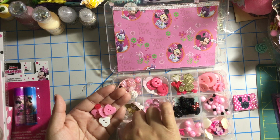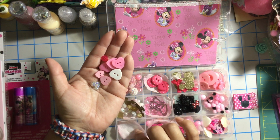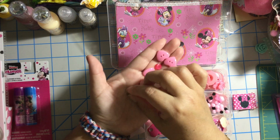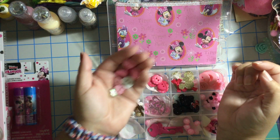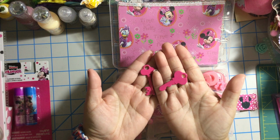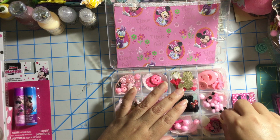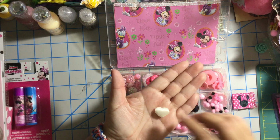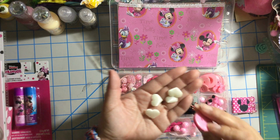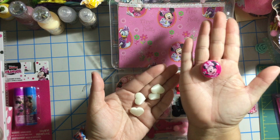And let me grab everything. She put rose petals and glued them in the embellishment box. That's a very nice detail. Look, this heart button. Love it. And then we have some keys in pink. I love these keys. Thank you very much. And last but not least, look at these cute puffy hearts, white, and they're small. And this acrylic piece that she glued in a button. Look, this is a way that you can use a button. Isn't that cute?